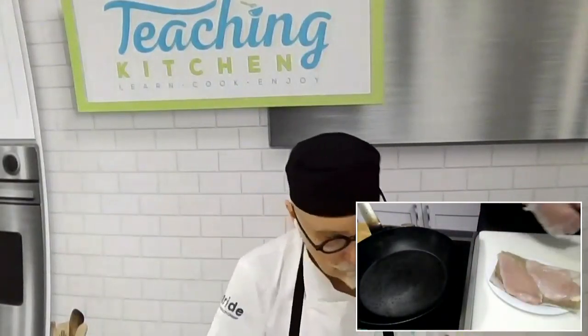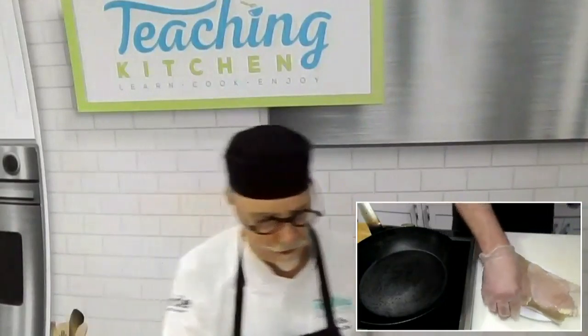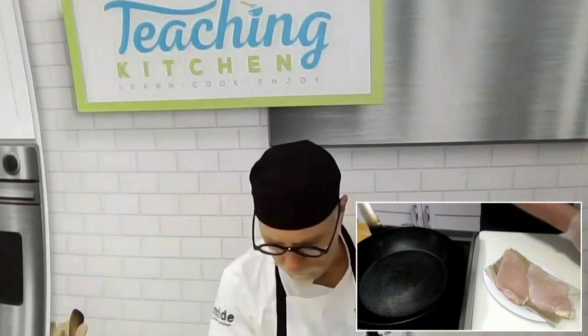I'm going to check my time here. I think we should actually get the chicken cooking. It might take a little bit, and just feel free to ask any questions too. We can pause and answer a few questions as well. So I've got a couple of these 4 to 5 ounce chicken breasts, boneless, skinless.